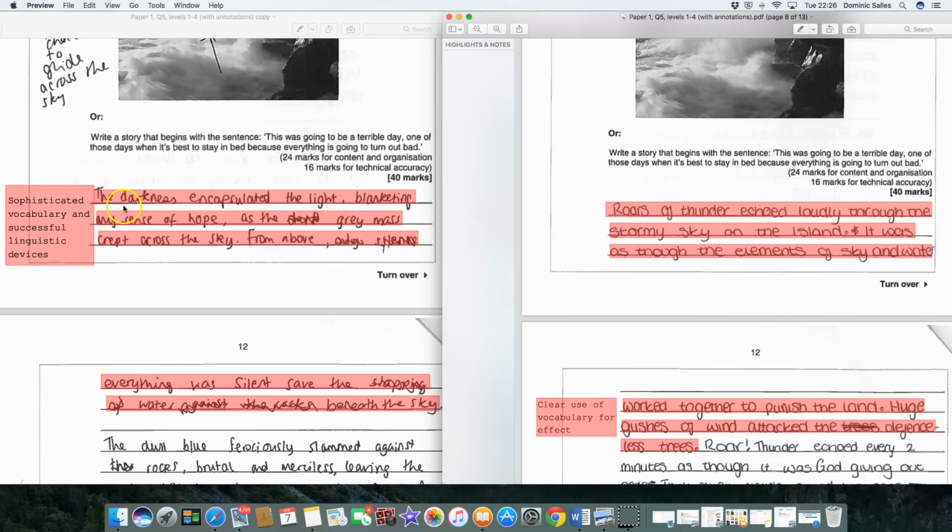Let's see what the better candidate did. "The darkness encapsulated the light, blanketing any sense of hope." And so this is more sophisticated because it's moving away from the physical description to what you will actually feel. "As a grey mass crept across the sky." And here you've got a much more powerful metaphor in the personification of the grey mass just inching across the sky slowly. "From above, everything was silent save the water beneath the sky." And here you can see the sibilance of the S's is more powerful than the more simple alliteration of stormy sky here, where the sibilance doesn't add anything. That alliteration of the S, the sibilance, doesn't really create any emotion, whereas here it creates the sound of this weather closing in. So you can see, hopefully, that this is more effective as a piece of description.